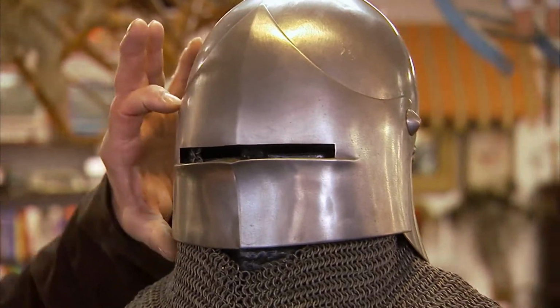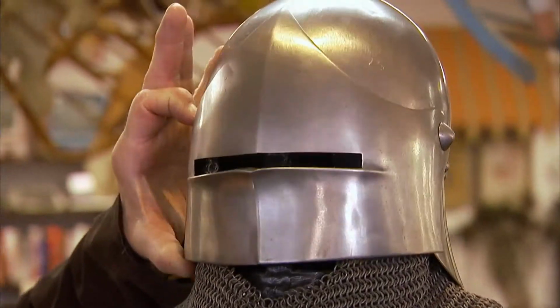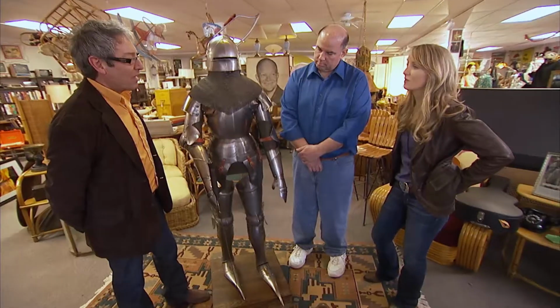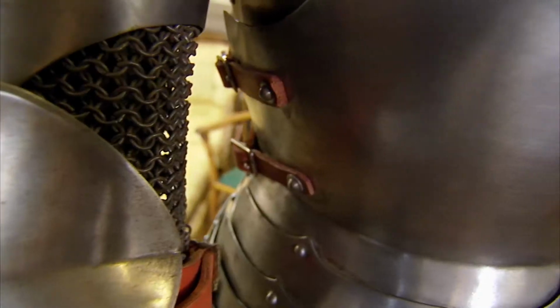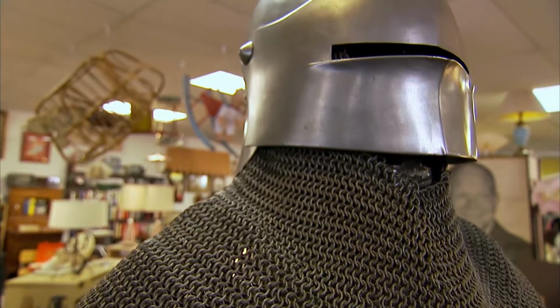Well, what we have here is a classic medieval suit of armor. This is a clamshell helmet which opens and closes from the top here. You got the Bristol sword. Have you ever seen one like this all intact? Not all intact. To find a complete set makes this a unique piece for a collector. And with the provenance of it being in the Joan of Arc movie, adds a lot to its value.